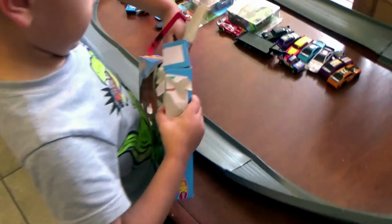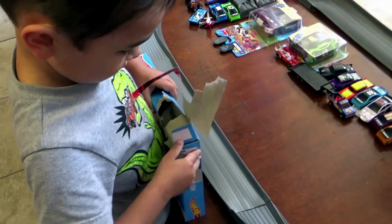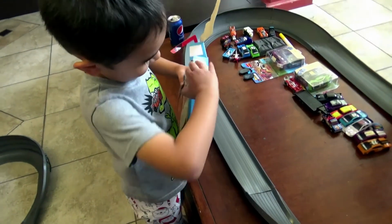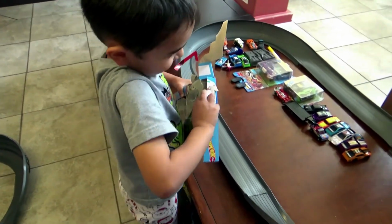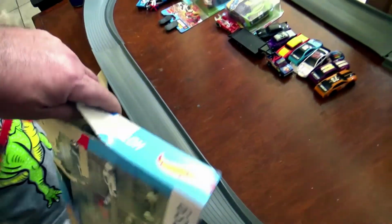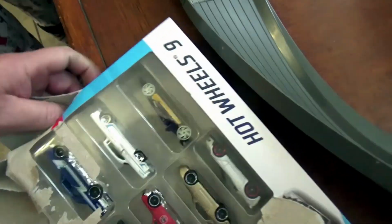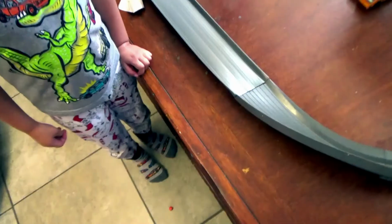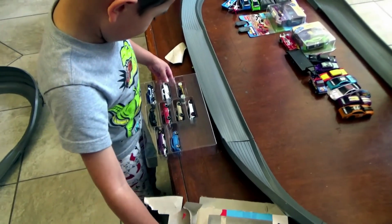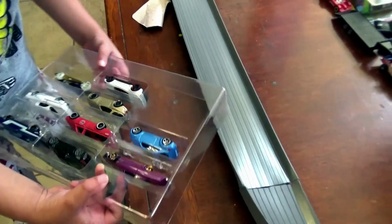You getting it, buddy? Yeah. This is hard. Is it hard? Yeah. You've been waiting to open those all week. You've been excited. Here, let Dad help you out there. Oh boy. Dad's got to open it up. All right, why don't you slide the sleeve out? It holds the cars. Nice. Awesome. Let's go ahead and put them on the ledge over here.